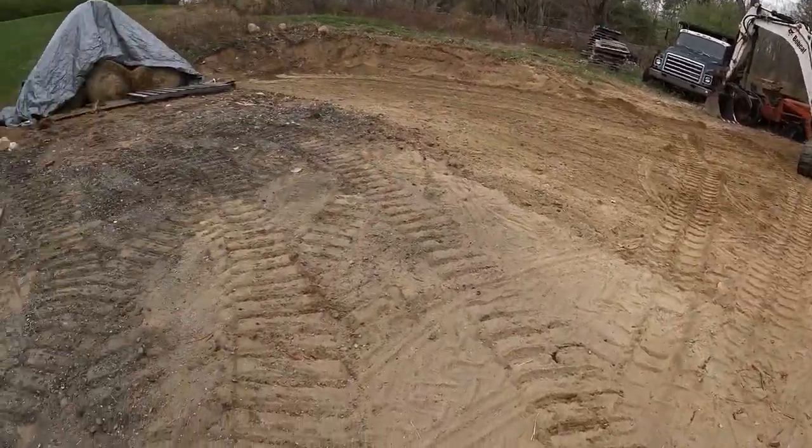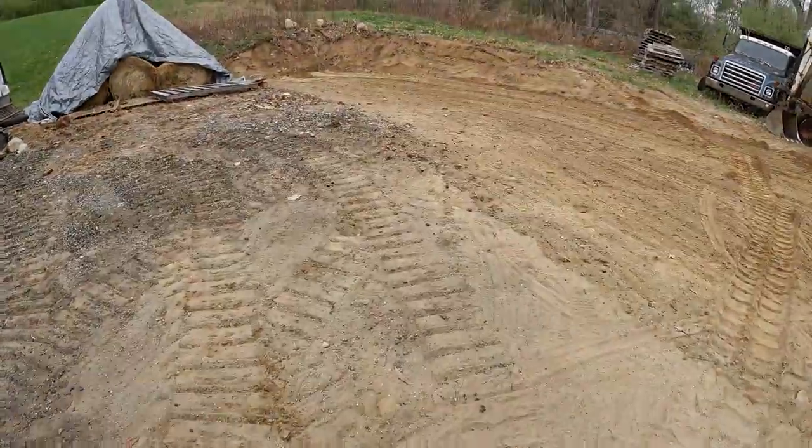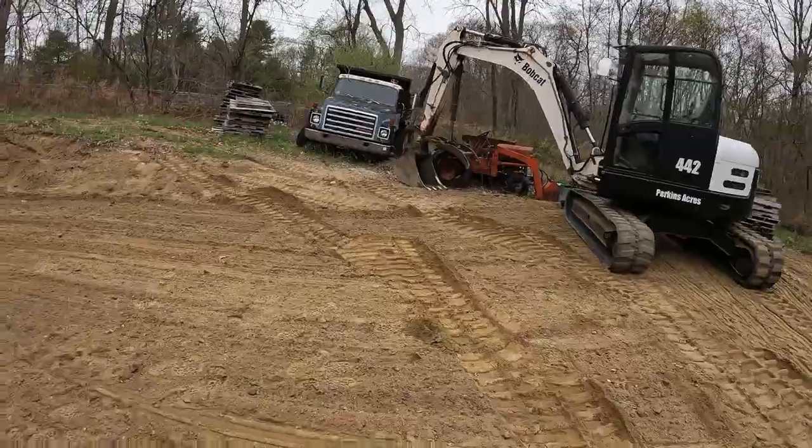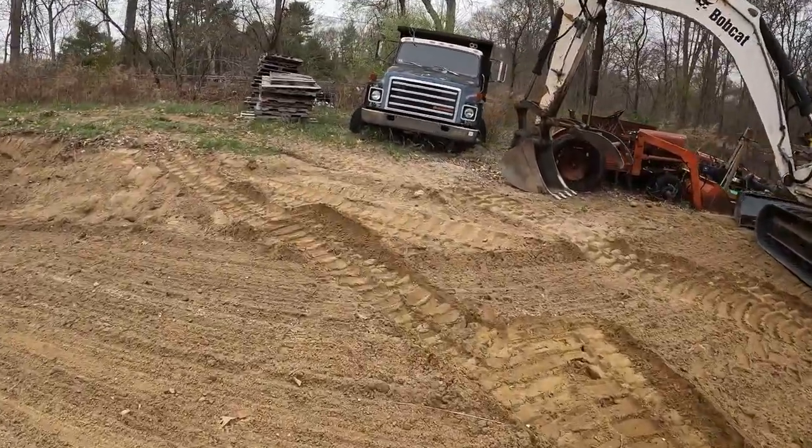Finished product for you guys. Oof, it gets dirty. We're cutting that bank pretty good. Once I get this truck out of here, I think I'll probably keep going.